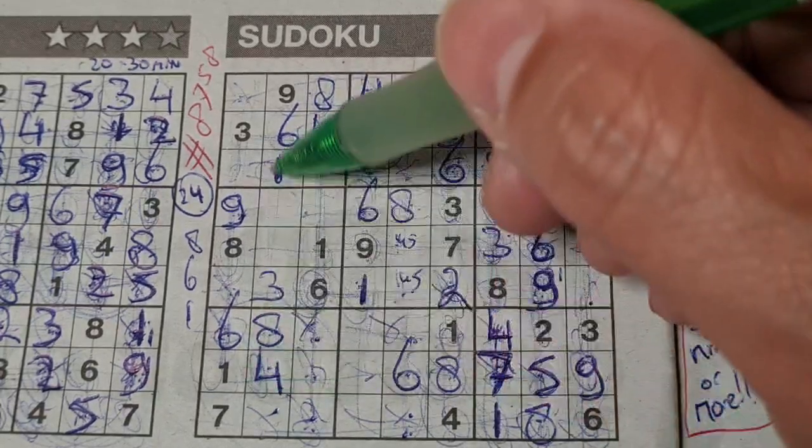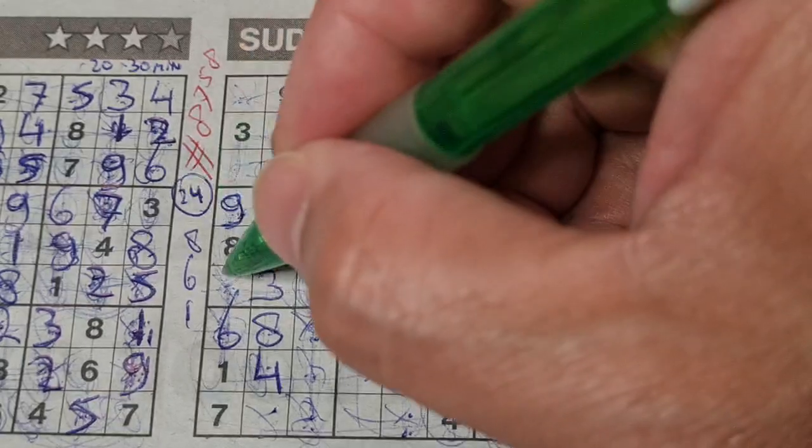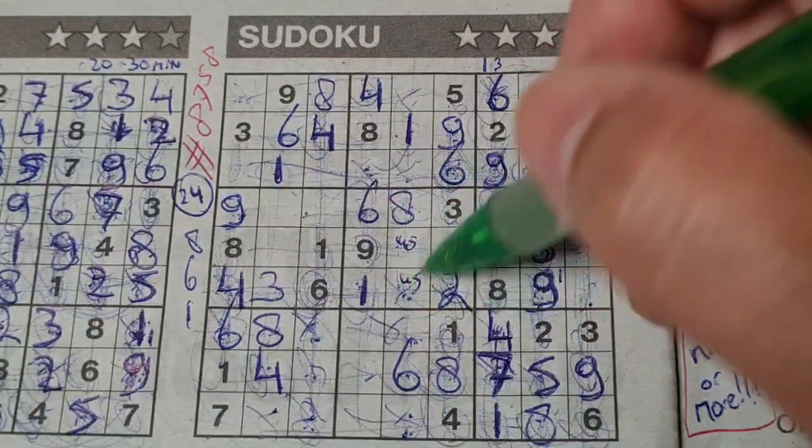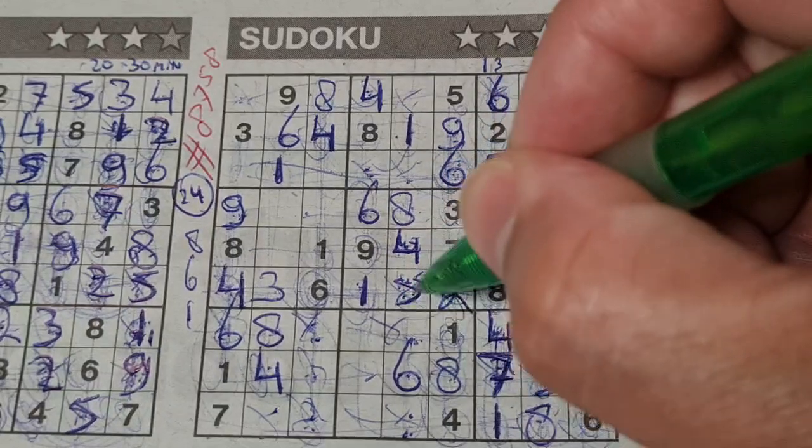4 in the third column, 4 in the second column. So the first column, the only place left for 4 should be here. 4 and a 5. We have a 4 now in this row. No 4 there. 4 should be here. 5 goes there.